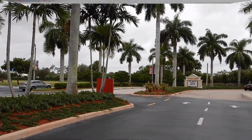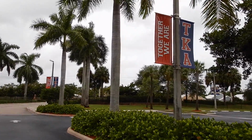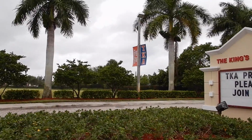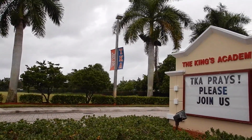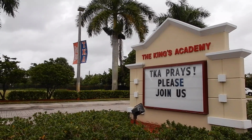So that was a little bit about the campus of the King's Academy where I was student teaching at, and it is a beautiful school and they're always praying for their students, faculty, parents, and families, which I absolutely love.